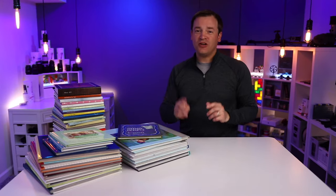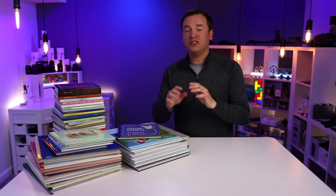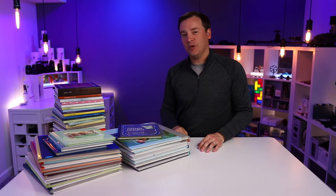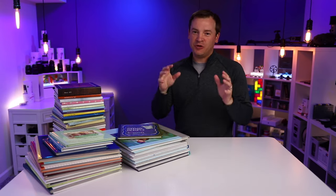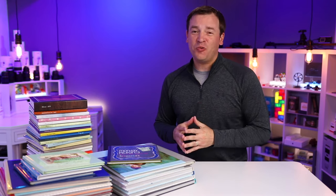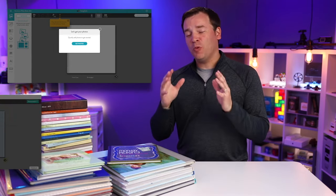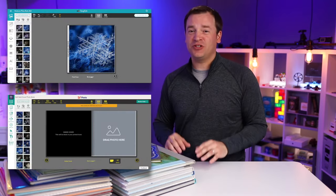Second to Shutterfly would be Mixbook, Snapfish, and Walgreens. They have a good selection as well, so take a look at those. The rest of them I would probably stay away from if you're trying to get real creative and create scrapbook stories. I don't know if you caught this trend along the way, but I did find that Snapfish and Walgreens, their websites were laid out very similar to each other and had a lot of similar functionality.